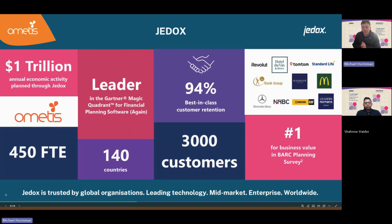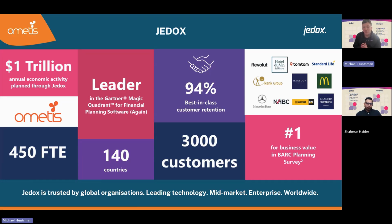I just want to start off by giving you a bit of a quick background into Jedox. We are a planning solution. We've been around for over 20 years, headquarters in Germany. Fast forward today, we've earned recognition as a leader in Gartner's Magic Quadrant for FP&A solutions. Looking on a local level in the UK, we actually work with over 150 customers, most of whom are onboarded by our regional partner, just like Ometis and Tahola. This is exactly why our partners are so important to us at Jedox. They deliver the solutions for our customers while we focus on developing and providing the technology to make it all possible.